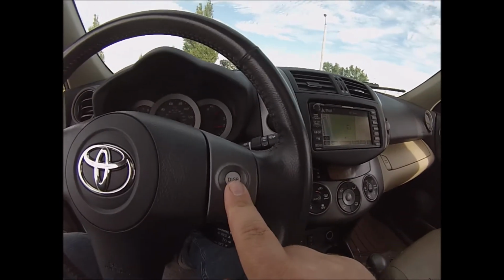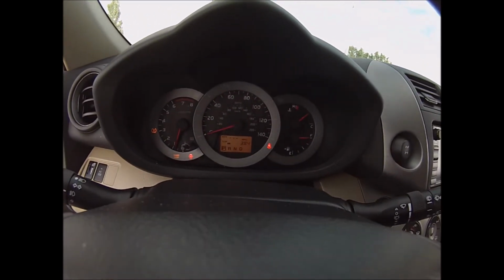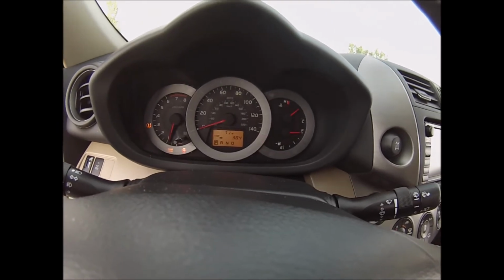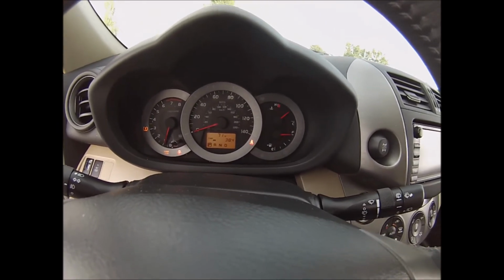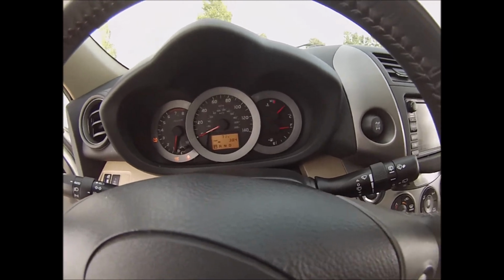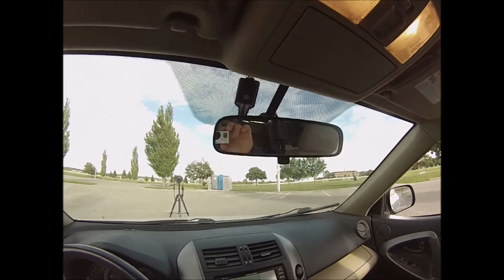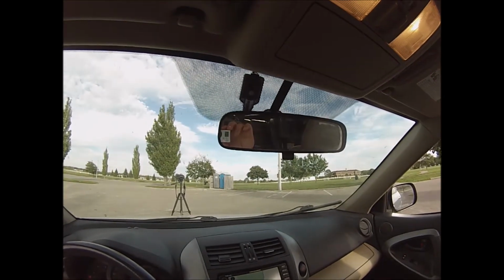And then you've got your display button right here, which goes through your miles per gallon, your instant miles per gallon, your current average, and then back to the exterior thermometer. Standard rear view mirror. This one does not have the automatic dimming. All in all, it's not too bad.